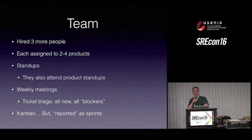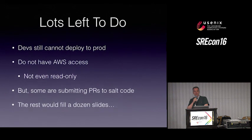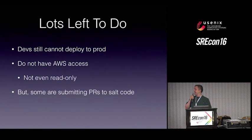Meetings, so everybody can kind of touch base. And we also use Kanban. There's a note about sprint reporting. It has to do with how the other teams report. There's still lots left to do. The important one is the last one, and that was more than I could fit on a ton of slides.